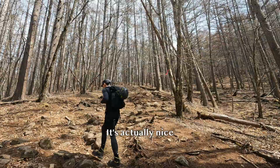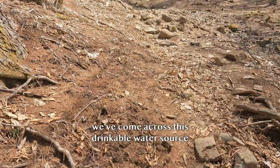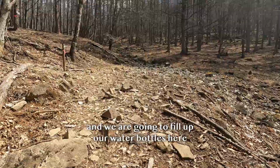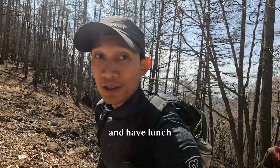It's actually nice. I live for moments like this. For over an hour of hiking, we've come across this drinkable water source. Okay, so we have made it to our first stop, which is the water source. And we're going to fill up our water bottles here and have lunch.